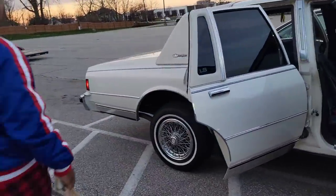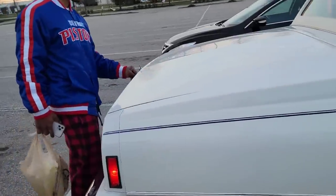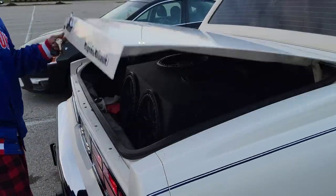We stayed on the beach. I broke the thing. My trunk popped from the music. All that music. Oh, okay.